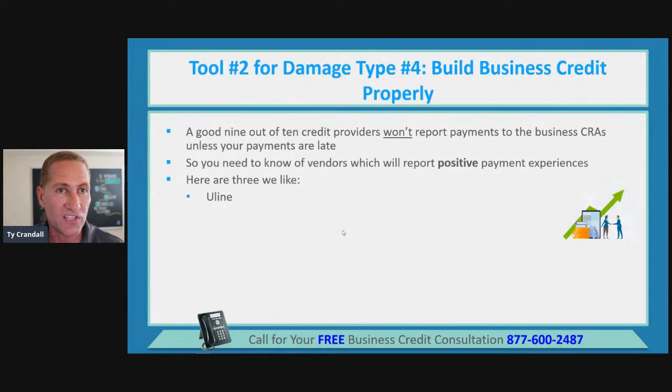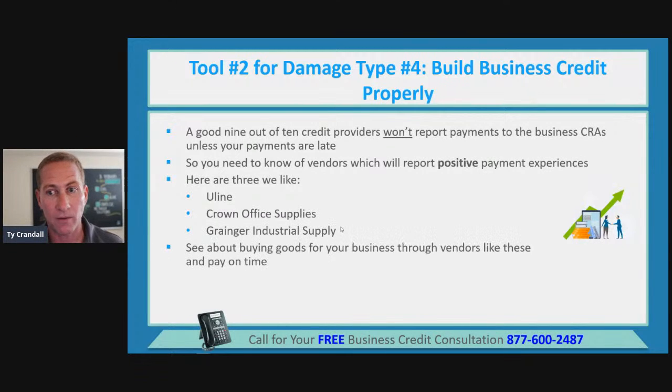Now, another way to do this is to actually build business credit the right way. Okay, so in order to do this, after you improve your fundability, start getting positive accounts on your business credit reports. Grainger, Crown Office Supplies, Uline, they all sell products and services you need now anyways, but they report those product purchases to the business credit reporting agencies. They'll give you credit when you have none, and they report the credit to the business credit reporting agencies.